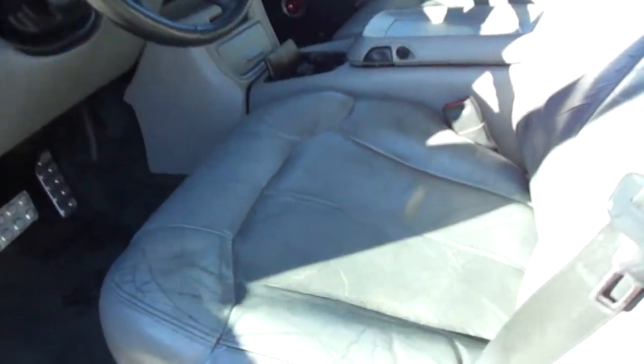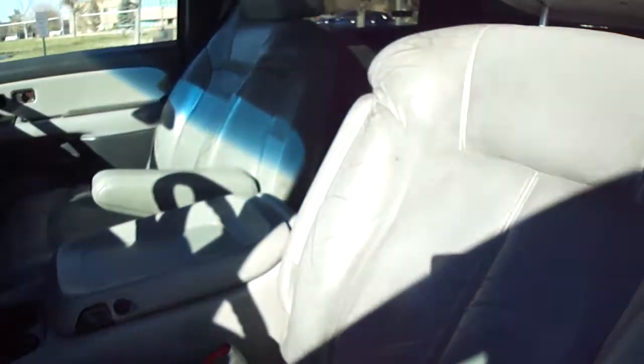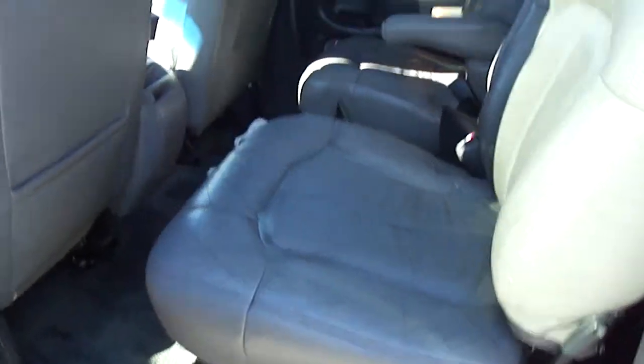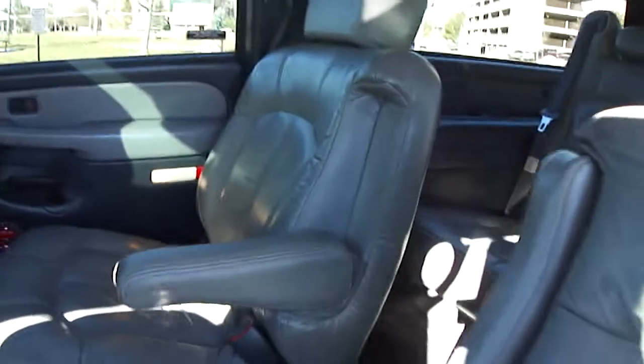Here are the seats, not bad. It's got old age cracking, as you can see on that one, and a little minor rip over here. Besides that, pretty nice all around. The bucket seats in the rear are also in pretty good condition. It's got quad buckets, so even down over here, not bad. The rear bench is also not bad. And then the rear area has some marks in the carpet, but other than that, pretty nice all around. Let's go and start it up.